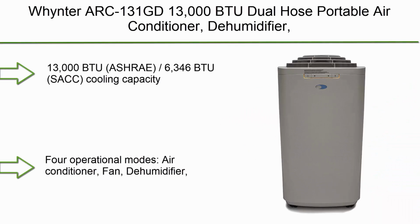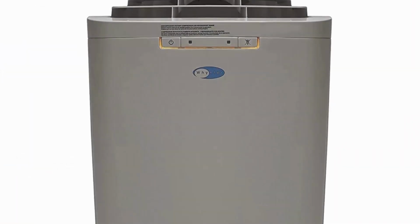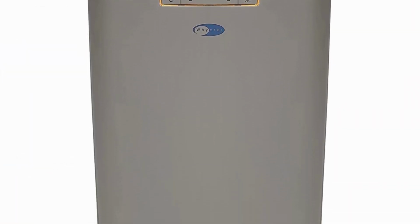Top 9. Whynter Arc 131 GD 13,000 BTU Dual Hose Portable Air Conditioner, Dehumidifier, Fan with Activated Carbon Filter in Gray plus Storage Bag for rooms up to 420 square feet. 13,000 BTU, ASHRAE.